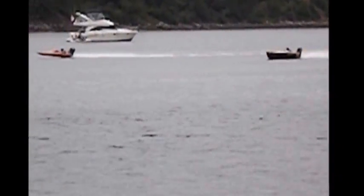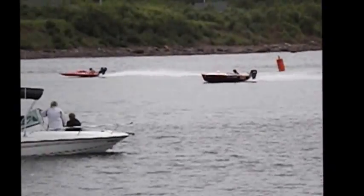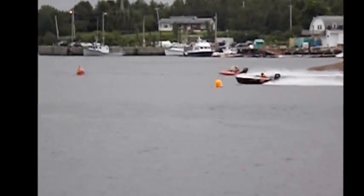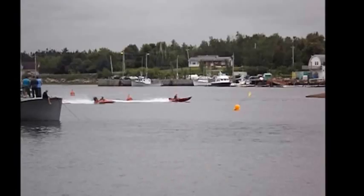Skimming along, both boats going pretty even. Beautiful afternoon here in Pugwash Harbour. Couldn't ask for better conditions. And it is going to be the Firebird, Sean Wickens in the outside lane, picking up the win over Chris Smith in the Penny Pincher. Send him on the way.